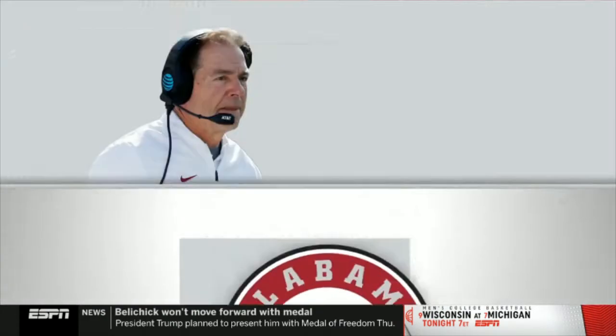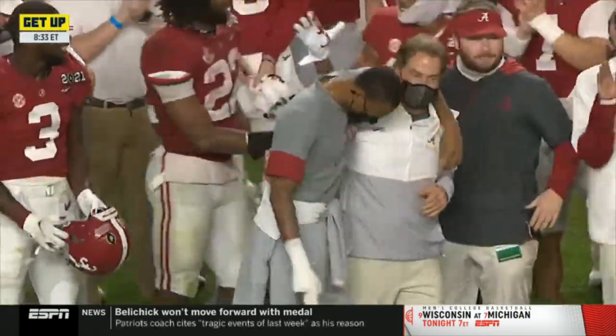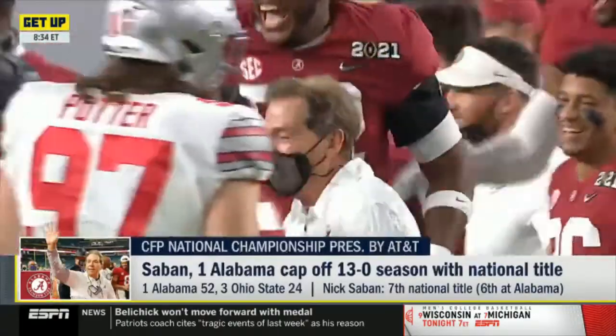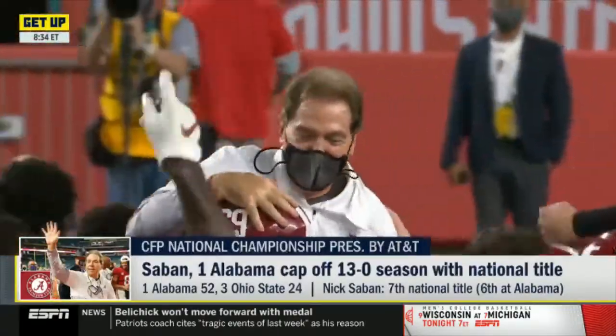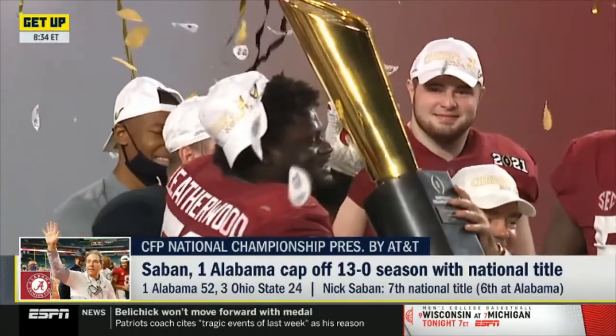Meanwhile, I want to talk a little more about the bigger meaning of what they accomplished last night, and specifically for the coach, Nick Saban, who last night surpasses Bear Bryant by winning his record 7th national championship as a head coach. And after the win, Saban was asked about passing the Bear.